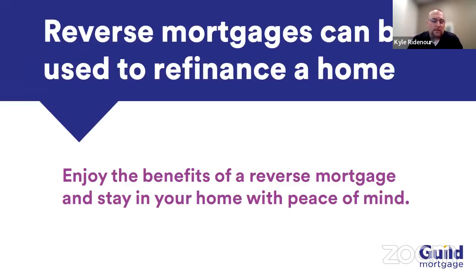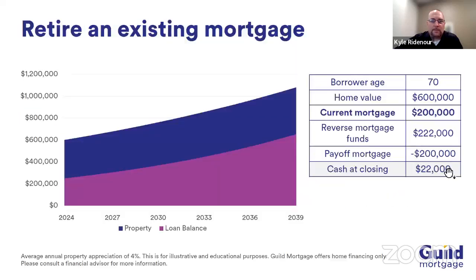So reverse mortgages can be used to purchase or refinance a home. We talked about both those options. This is just showing you the example of the reverse mortgage in a graph that illustrates the growth you get on the available funds in your line of credit. In this scenario, you'd have a $220,000 reverse mortgage available on a $600,000 home, because we go off of the age of the youngest borrower, and that would tell us how much they're eligible for. If they have a mortgage, we pay that off first. In this scenario, a $200,000 mortgage would get paid off, and they'd be left with $22,000 at closing they could borrow or set in a line of credit.